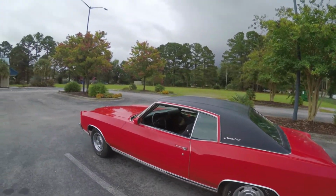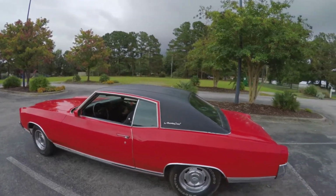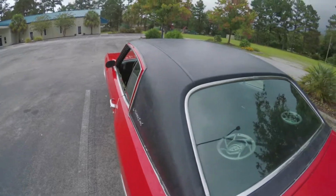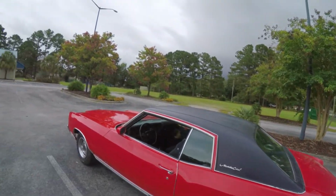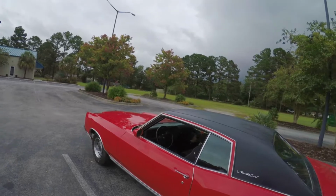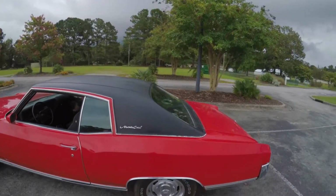Not too much to it. Just minor bits of love that it needs. It does need new suspension. Kind of bouncy. Do have the shocks, I just haven't put them on yet. But no crazy performance plans. We're not going to supercharge or turbocharge and drag it. Just a little weekend cruiser from time to time.